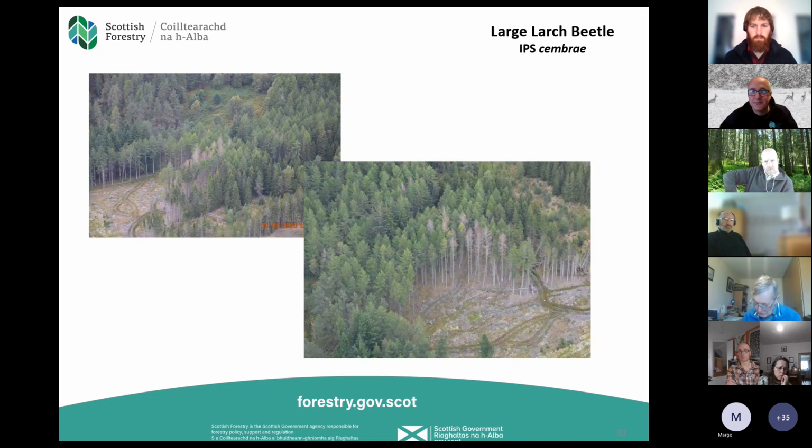Another beetle looks similar to D. micans, and this loves eating larch trees, poor larch trees. It's interesting because it shows the knock-on effect of one disease to another. So until 2020, we were only really aware of this beetle in the south of Scotland, where we monitored it because of the large amounts of stressed and dying trees available to it.